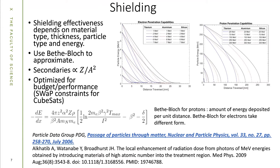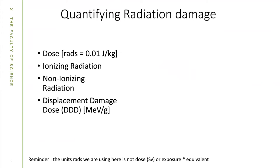Now, it's also important to look at how we quantify this radiation damage. This is very important because if we're unable to shield against these particles, we would need some ways to determine failure levels and the radiation damage that gets accumulated over time. In general, we use a term called radiation dose, and the typical unit for this is rads. It measures the total energy that's deposited per unit mass of a particle inside a material.